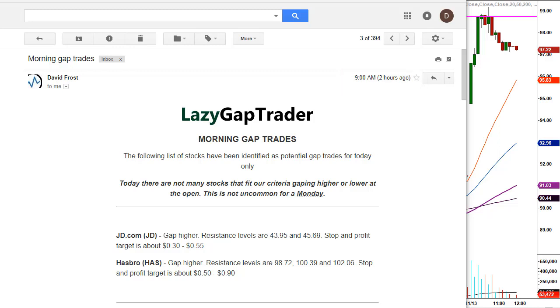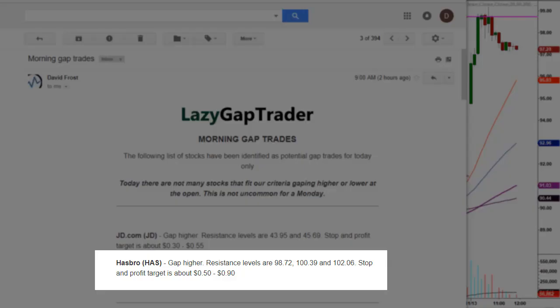Now, this morning, there were only two potential gap trades on the board. It's Monday morning, the market was relatively quiet, and we're only interested in looking at the opportunities that have the highest probability of success. Some days we get 6, 7, 8 opportunities, and some days we only get a couple. However, within these two opportunities, one of them hit its actual level, as you saw on the screen before. That was Hasbro, HAS, gap higher.